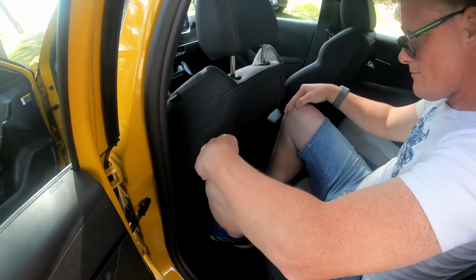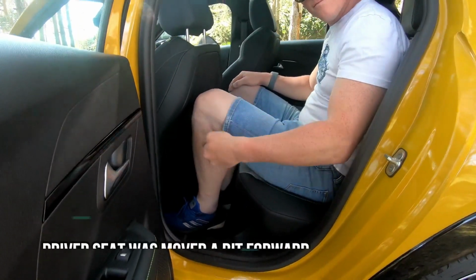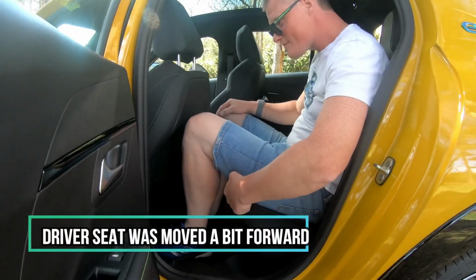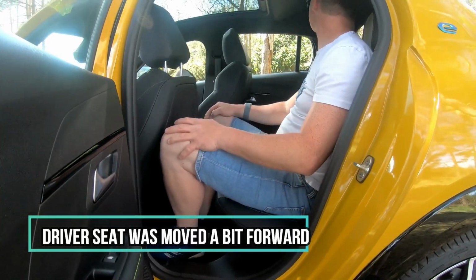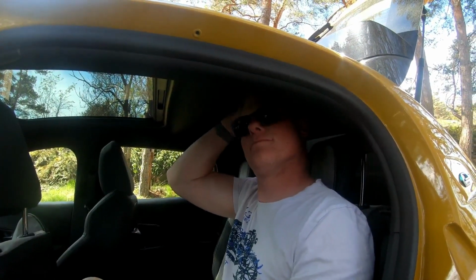The back seats, well, it's a small Peugeot. You can fit adults in there, as you can see, but maybe not in the long run. They're fine for kids and on a shorter run.